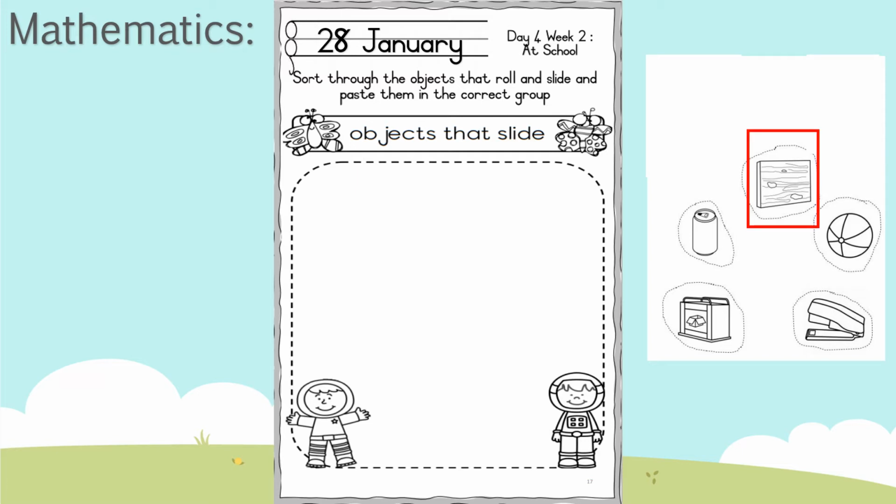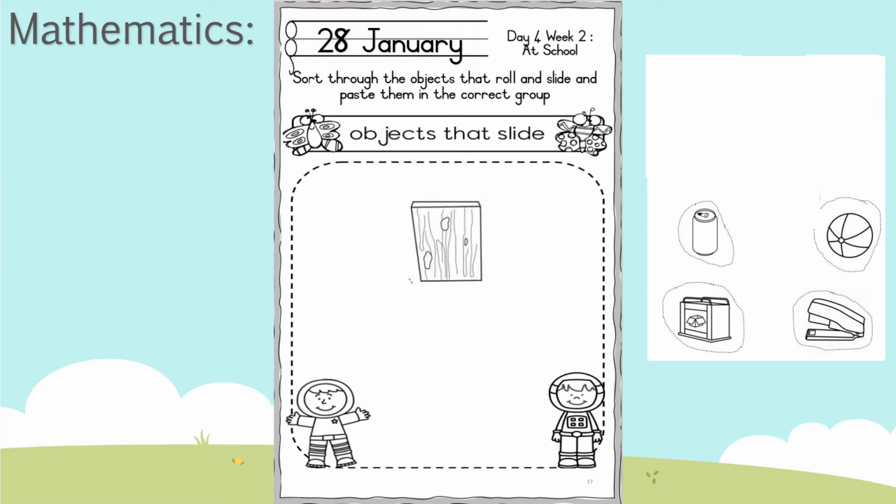Our next object is the piece of wood or a plank. It is flat. It is not round. So does it roll like a soccer ball or does it slide like blocks? Very good. It is an object that slides because it has flat sides.